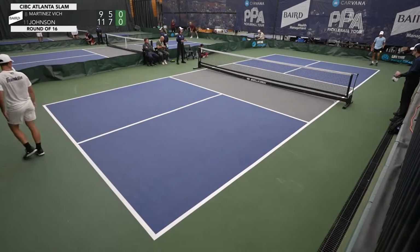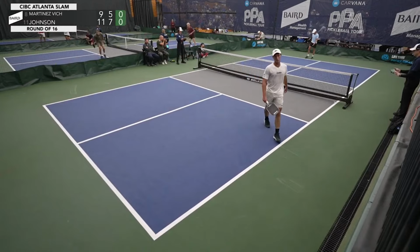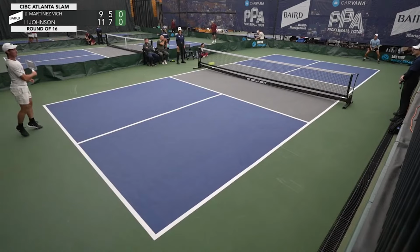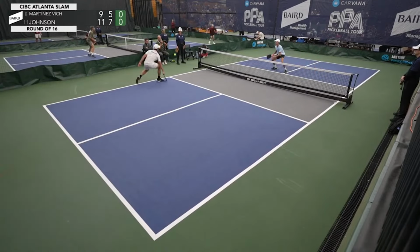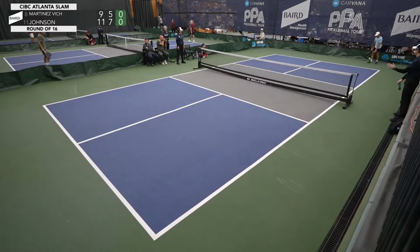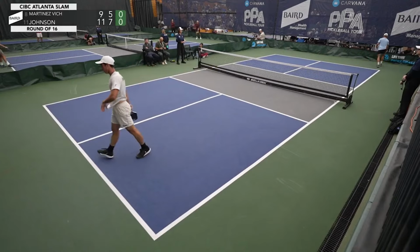See, Jaume looked like he was going to follow the return in, but decided not to. Ends up paying off. Just pretty again. Just pretty. You can see how much talent Jaume has that he can just basically do anything with the ball. Why he's one of the flashiest players we have on tour. Yeah, his matches are usually a highlight, really. 100%.